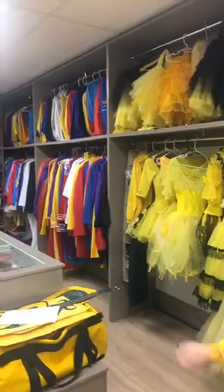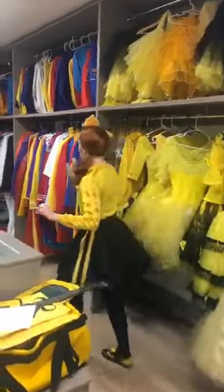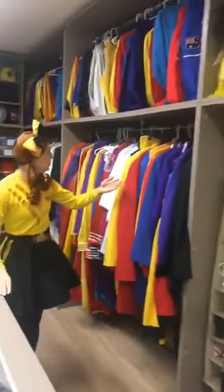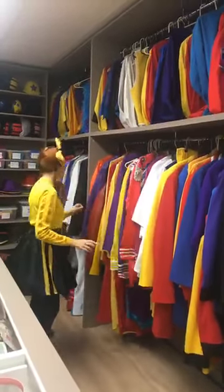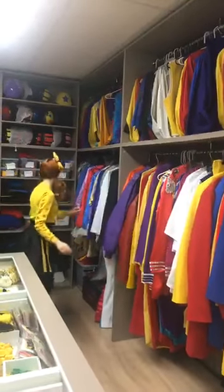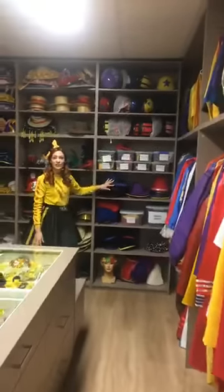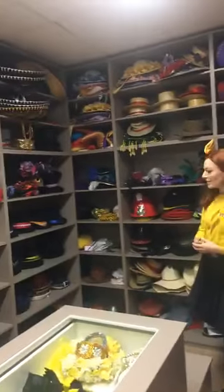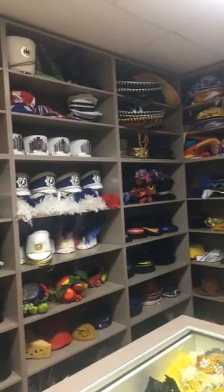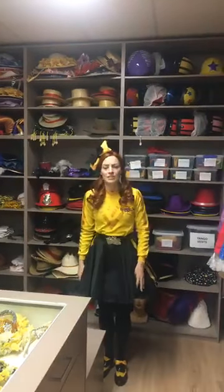This is the Wiggly wardrobe. Have a look around. There's a big yellow section for Emma because my tutus take up a lot of space. Wiggly stuff. There's coats, shirts, sailor outfits, Sergeant Peppers, leather jackets. Goodness gracious. A bit of Austin Powers. Hats galore. Have you ever seen so many hats? We've got marching band hats, top hats, fruity hats, fire engine hats, sombreros. My goodness, this is wonderful.